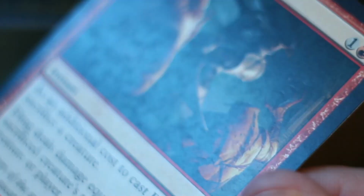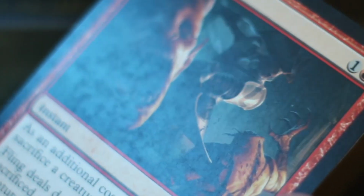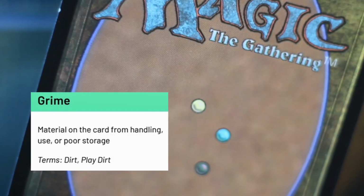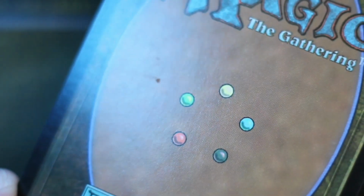You can see the surface wear on the front as well. You can see it shouldn't have a new pattern when the light reflects off of it. Next we get good old grime. Here's one with some slight grime. You can see right there, that is not an issue with the surface of the card. That is an issue with something stuck on the card.